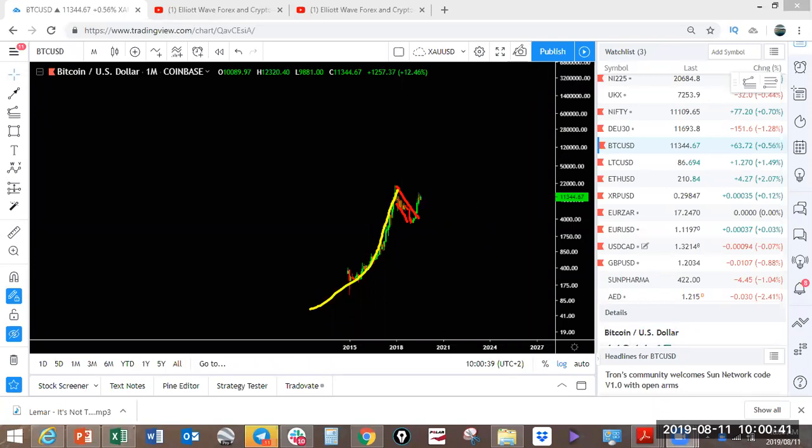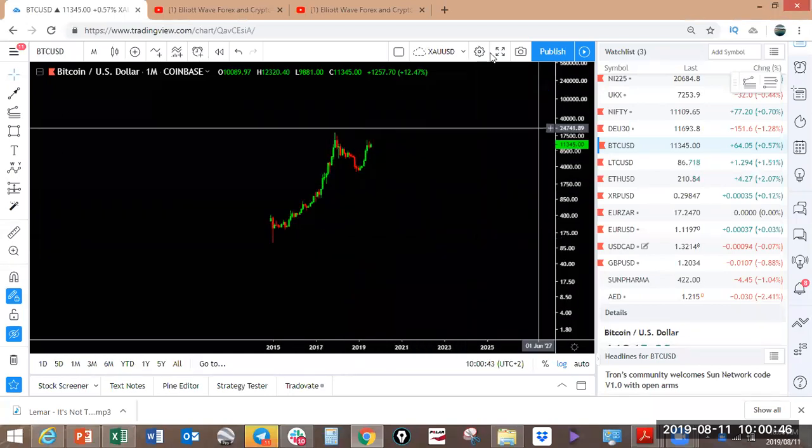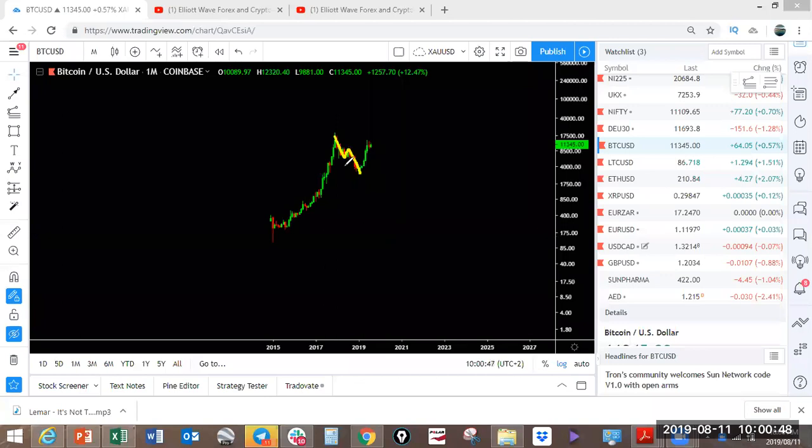Let's do this here. So this is the monthly now, and this is the forecast here. If you remember, this is the correction that we forecasted for the whole of last year. Now, this one has gone up in an impulsive manner. So we could get this one correcting here, doing something like this, and getting a deeper corrective structure here. Forget these numbers, I'm just focusing here, showing that we're going to have a deeper corrective structure, and then this one can then push higher. Okay, so that is the analysis on Bitcoin.